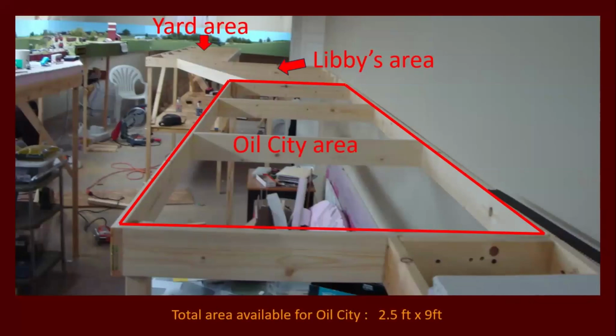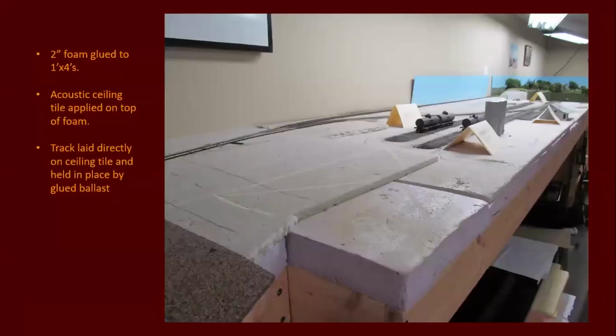So the total area for Oil City was about 2.5 feet wide by 9 feet long. I glued down some 2-inch foam to the 1x4s, and then I topped it with acoustic ceiling tile to stop the drumming that happens when you lay foam. If you lay track right over the top of foam, you get a noise issue, so I always use acoustical tile on top. And then the track is just laid directly on top of the acoustical tiles and held in place with carpet tacks until it's ready to be glued and ballasted.